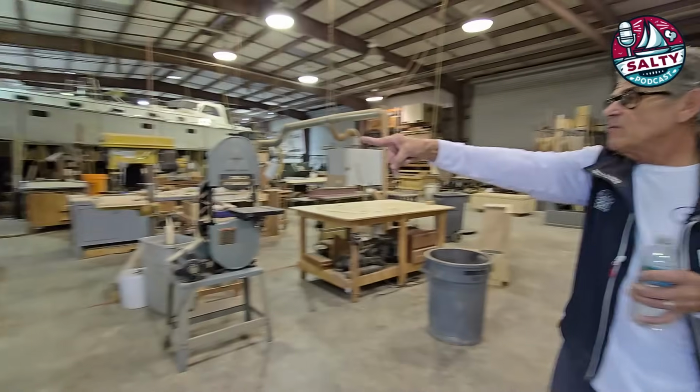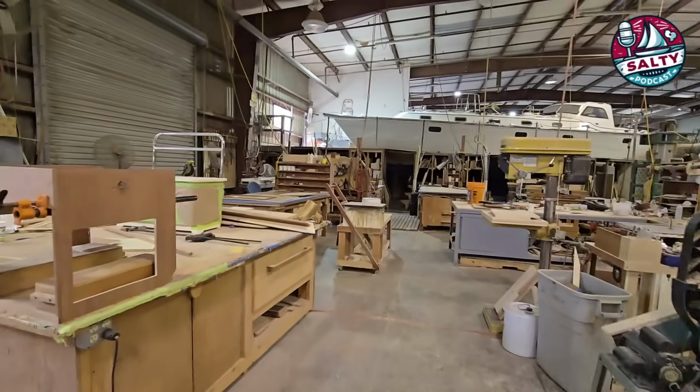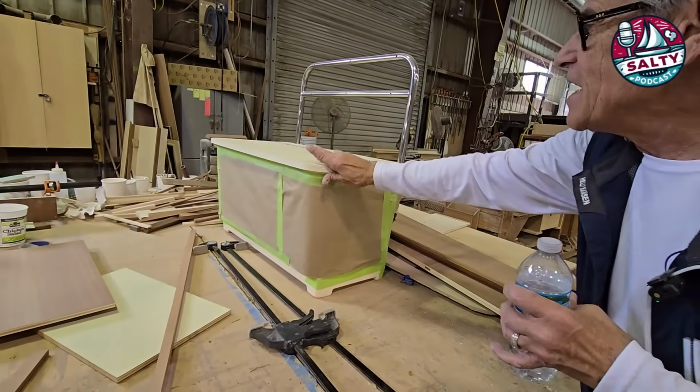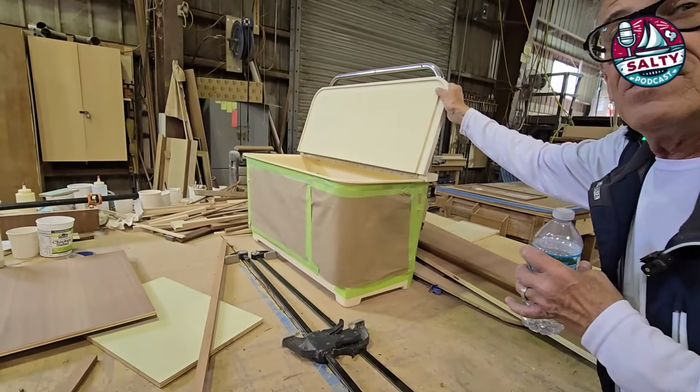Oh, here's the back seat to the motor sailor that they didn't get in. They were supposed to have this placed in the cockpit. So this is the aft-facing seat for the motor sailor, and then of course storage below.